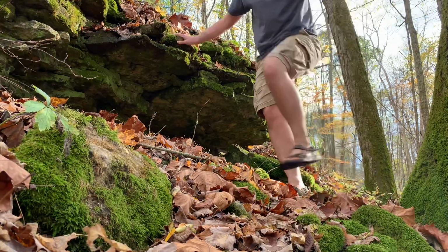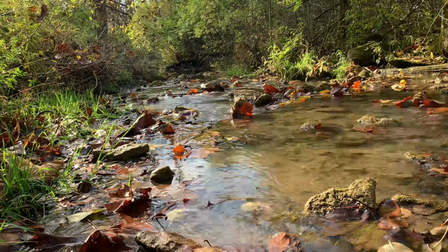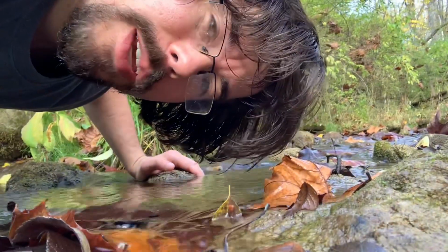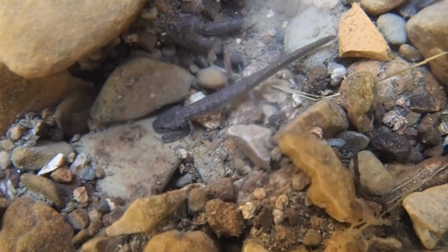Many salamanders start their lives in the water, so we start our search by the stream. Salamander larvae kind of look like a tadpole with legs and gills. They may be cute, but they're voracious little predators. This little stream is absolutely full of tiny 2-line salamander larvae, so that means there's probably some adults nearby.